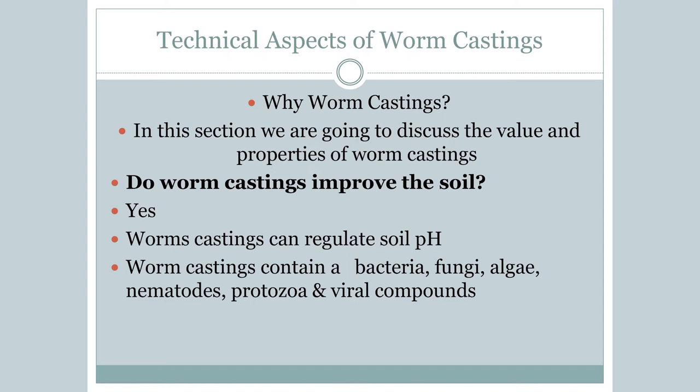Why does worm castings work? In this section, we're going to discuss the value and the properties of worm castings, vermicast, whatever you want to call it. Do worm castings improve my soil? Number one, the answer is yes, it does. Worm castings can also adjust the pH in your soil. They stabilize the pH in your soil. pH is very important for anybody that's doing a crop. pH is vital. A low pH is too acid, a high pH is too alkaline. Plants don't grow in that.